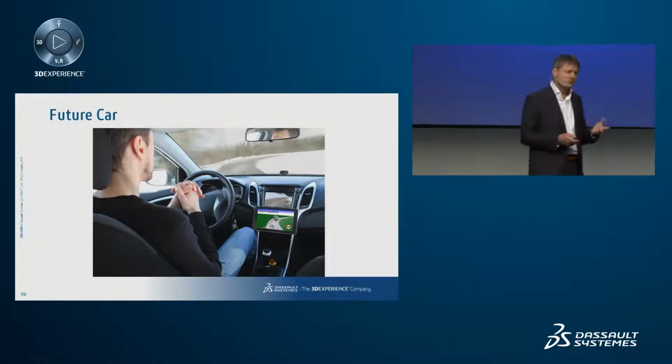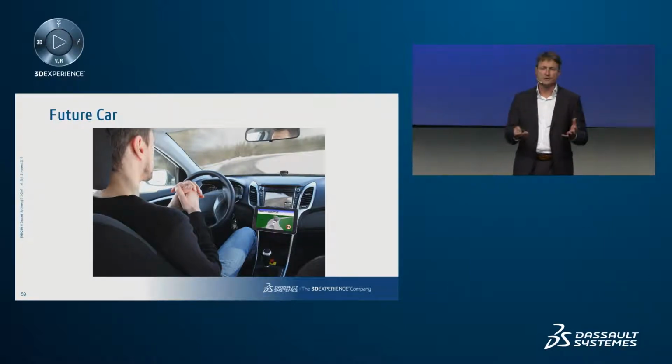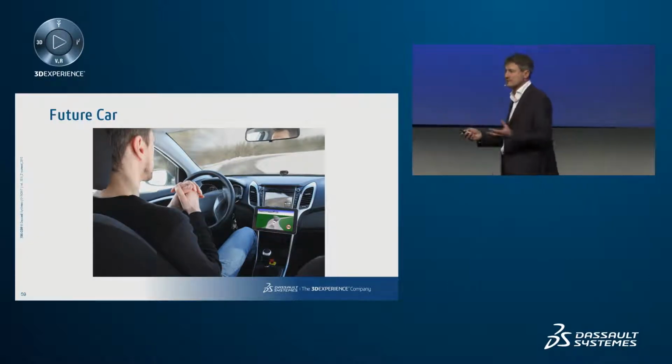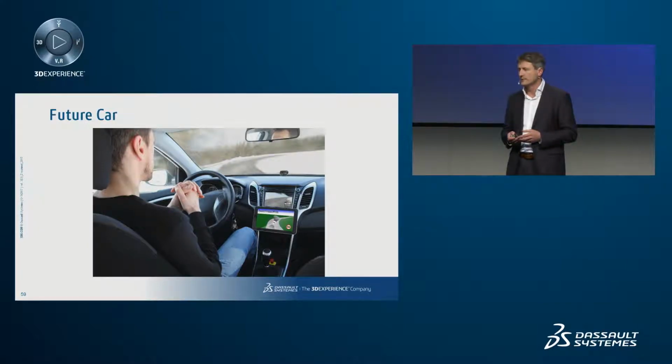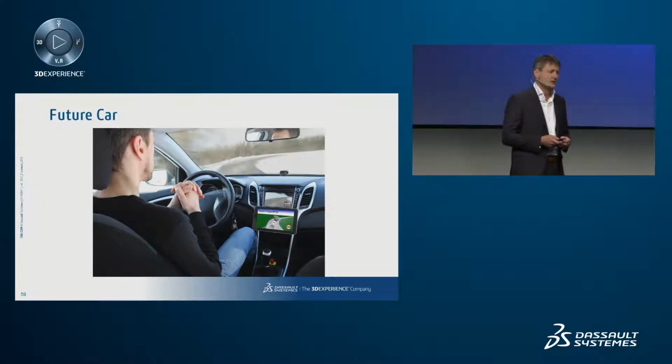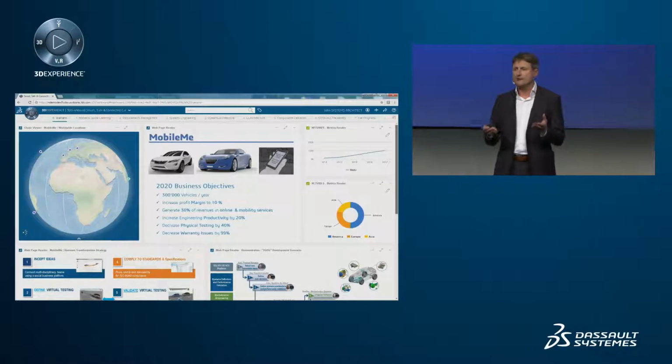And a product manager needs to be able to track technologies, actual market trends, customer needs, and regulations to find the best innovation for the next product. But how does he do that? How does he monitor all this information? Well, one way to do that is to use 3D dashboards.